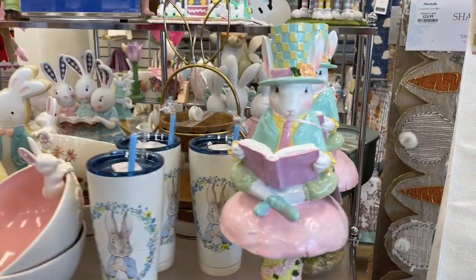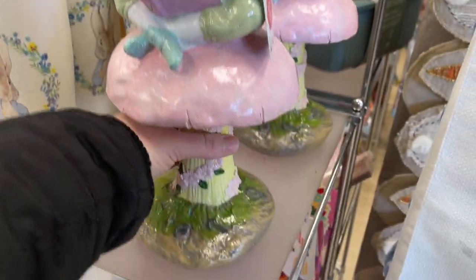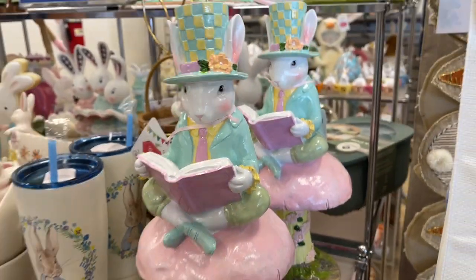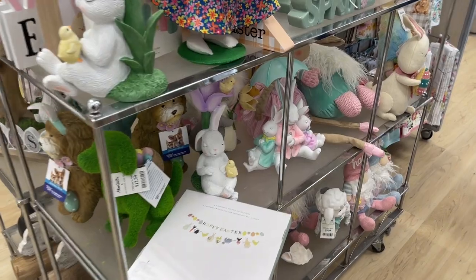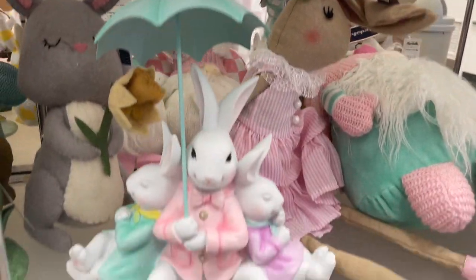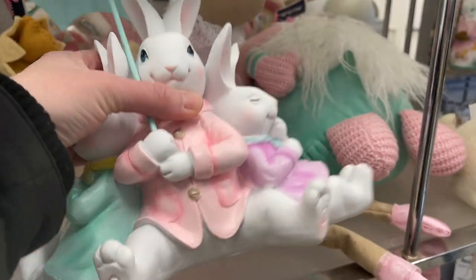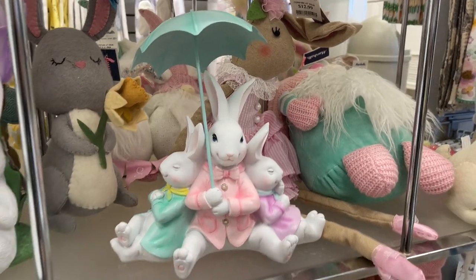And then I thought he was adorable. This kind of reminded me of Alice in Wonderland, a little rabbit sitting on a mushroom. That was $20. And he was really, really cute. And then immediately I was trying to get to this little umbrella and mama bunny with two baby bunnies. I thought that was so cute. What is it? Is it 20? I can't read it. And then I got the umbrella.